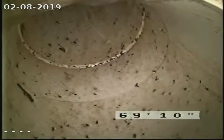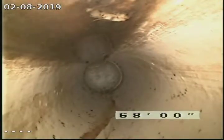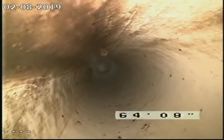Head back, a lot of turns. I think what else might be tied in out that way. So I don't know of any other buildings out there at all. Old pulp mill, you never know. Old pulp mill, so who knows what might be there. And that could be just groundwater running through that too. Could be.